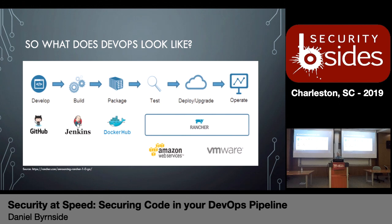Once that build's complete, it goes over to Docker Hub and it gets thrown into an actual OCI container. At that point, Rancher says, hey, I've got a new container that got built. It means we have new software. It's time to test. All right, let's take that container and stand it up on AWS. Or if we're using VMware locally, we can stand it up there too. You do not have to use the cloud for DevOps. It sure helps, but you do not have to. So it deploys it out, it upgrades it as necessary, and then we get to operate. And there's a variety of different tools that help us along the way to get to that.